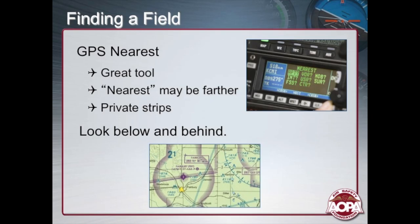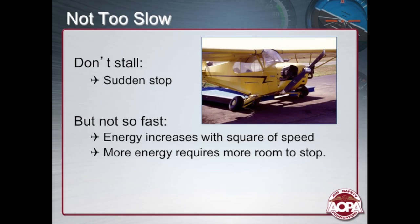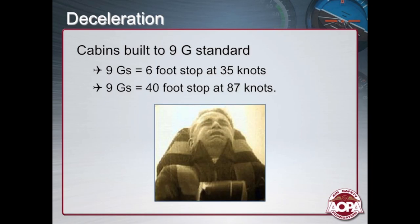And you're going to land the airplane, slower is probably better. Try to keep the airplane under some semblance of control for as long as possible. Well, you want it to be slow, but don't get the airplane so slow that it stalls and you go head in, because that sudden stop will get your attention. You want to keep that energy slow so that your body doesn't have to suffer so much. The airplane will take 9 G's, and you can do it too if your weight is distributed properly. So make sure you're wearing your seatbelt and your shoulder harness too.